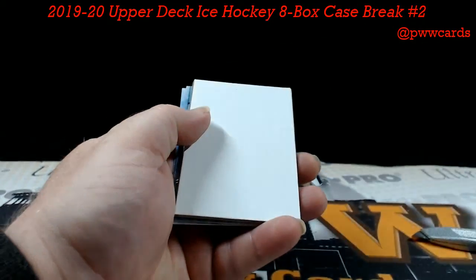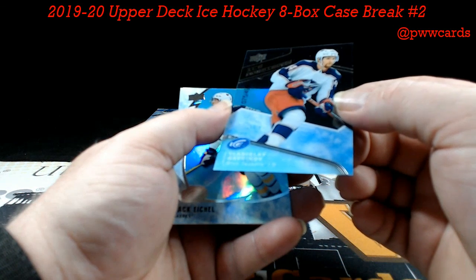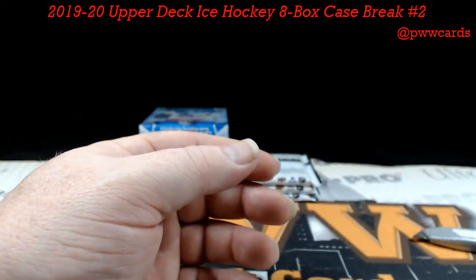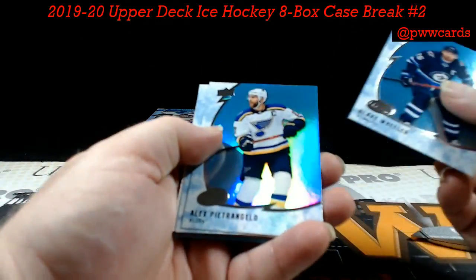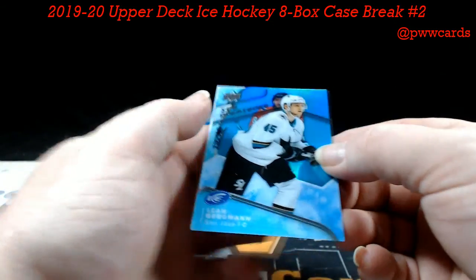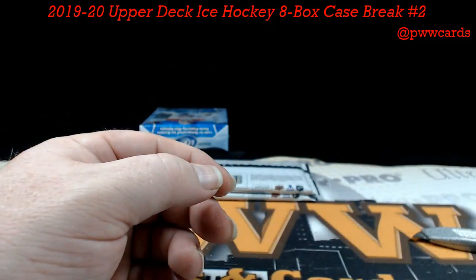Patrick Kane, Connor McDavid. Vladislav Gusev to $4.99 for your Columbus Blue Jackets. Kucherov, Eichel, and Mantha. Wheeler, Pietrangelo, Pierre-Luc Dubois, Green. That card was banged up a little bit. Lee Bergman to $9.99 for your San Jose Sharks. And Alex Ovechkin.